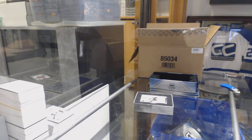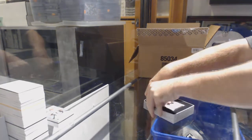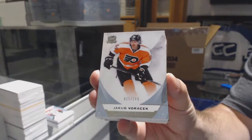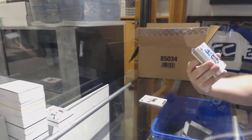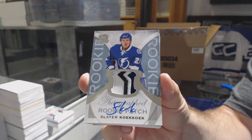Something thick in there. Maybe it was LA Joe, I think he called that one, maybe. No, six-way booklet relics. For the Flyers, Voracek 249. Zim's no, not yet. It will come right after this. 249, Tampa Bay Lightning, Slater Cuckoo. Three-color rookie patch auto, Slater Cuckoo.